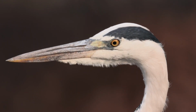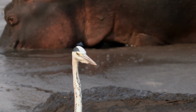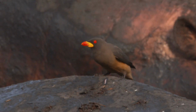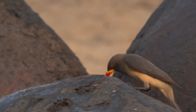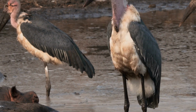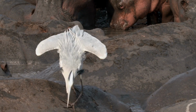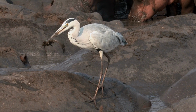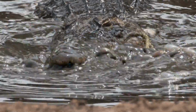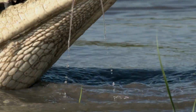The bird population here grant the river with a variety of fauna, including the grey heron. Oxpeckers keep hippos free from ticks and parasites. Ubiquitous all over Tanzania are marabou storks, easily preying on the river's dominant fish species. Catfish. These fish, trapped by a natural dam in the river, keep the crocodiles fed if larger prey is unavailable.